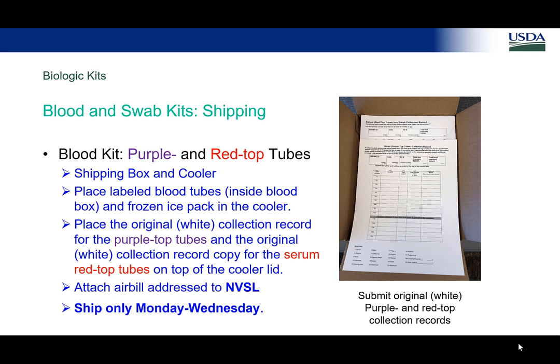The labs also wanted us to put NAHMS goat study on the label. We could have put NAHMS goat study blood, but we didn't. It turns out airbills take a really long time to get, so we ordered them well in advance and then reordered them and reordered them. We were just happy to get them. I know there are going to be mistakes made in the field. We'll forgive your mistakes, you forgive ours, and we'll get the things where they need to go.